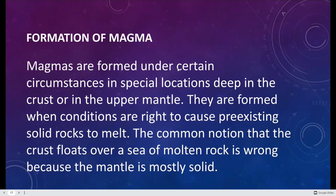Before, when I was still in high school, the notion was that we are floating in magma, because plates are floating in magma. That's the notion before, but because of updates in the field of science and technology, they found out that we are not floating. Simply because, remember the upper mantle? It is still solid, but the brittle part. The lower mantle is where the asthenosphere belongs.